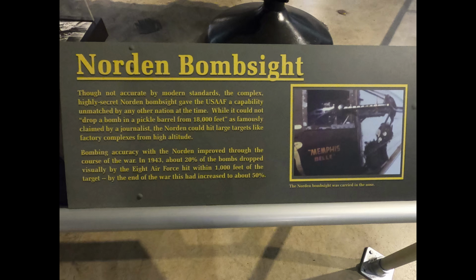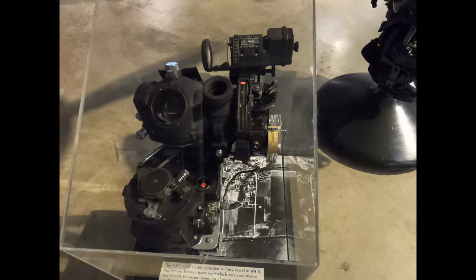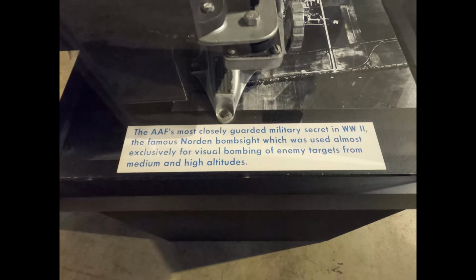Not accurate by modern standards. Highly secret. Gave the USAF a capability unmatched by any other nation at the time. Yeah, so I guess Germans had their Enigma and we had our bomb sites. And there's a picture of one now. Yep, most closely guarded military secret. That's crazy. I'd never even heard of this thing until I went to this museum. Visual bombing of enemy targets from medium and high altitudes.